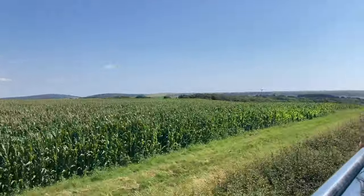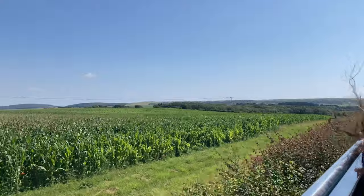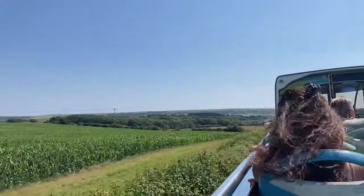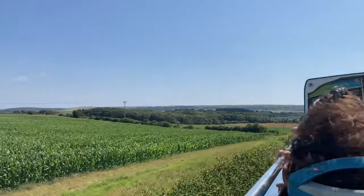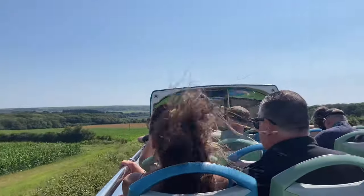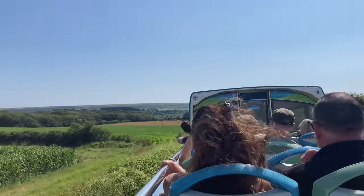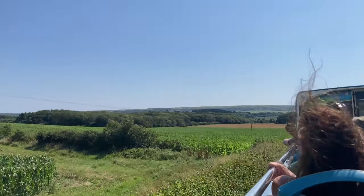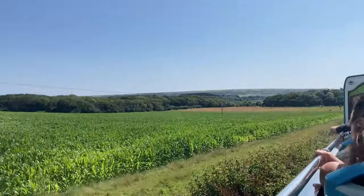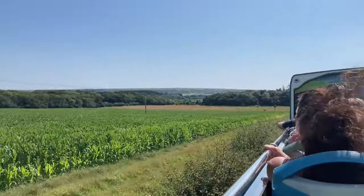And to both left and right, you will be able to see where the downs rise above the flat, fertile farmland. These low, rolling chalk hills form a natural backbone to the whole of the island and are a unique habitat to many species of wildlife. Charles Dickens said after a visit, "From the top of the highest down, there are views which are only to be equaled on the Genoese shore of the Mediterranean."